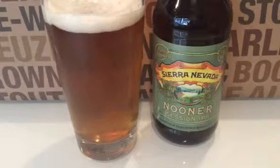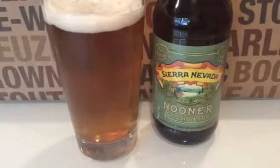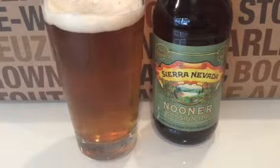Now, there's been a lot of these popping up lately. Firestone Walker with their Easy Jack, which I really enjoy. And Stone has their Go-To Session IPA. And I'm sure your local brewery has one that's under 5% that they have been putting out for the summer months. It seems to be the new summer seasonal. So let's see what the aroma and taste and my final review of the Nooner is.